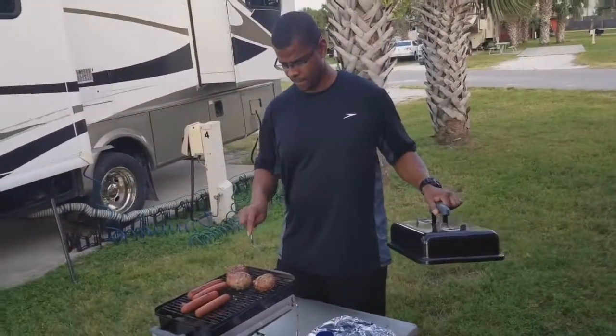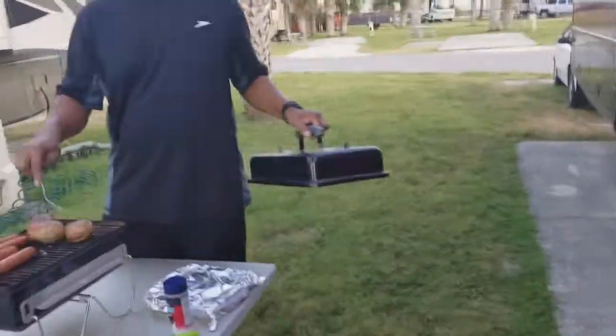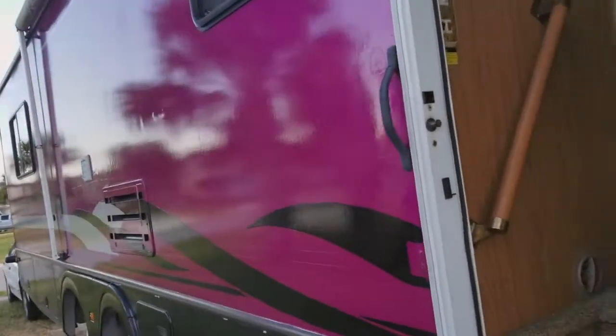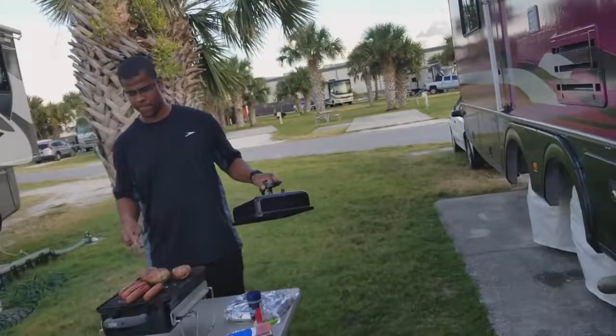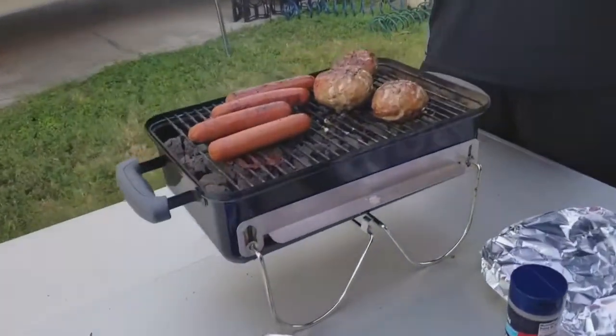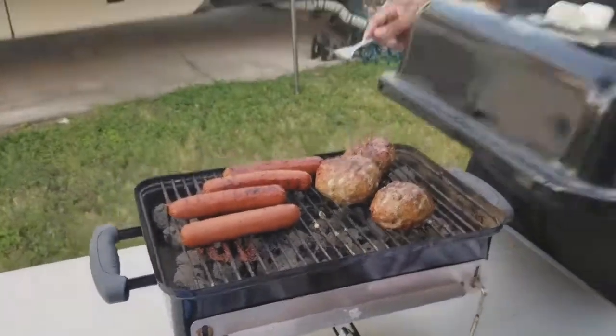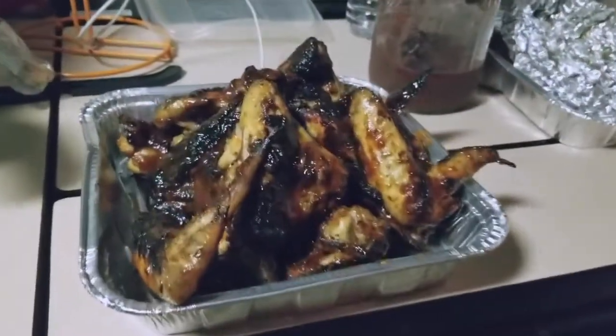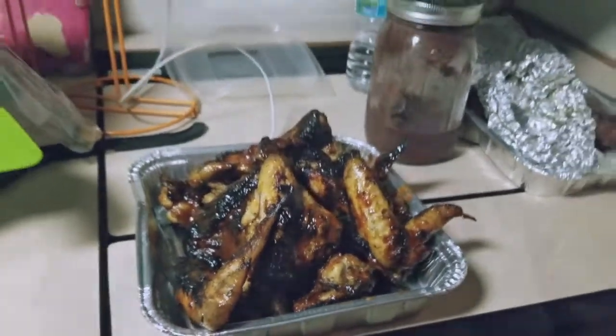All right, guys, we are getting ready to leave the RV, going to the beach. It's a beautiful evening and we're excited. Quentin's out here grilling. Look at these burgers and hot dogs. Delicious. These are the chicken wings. They look so delicious.